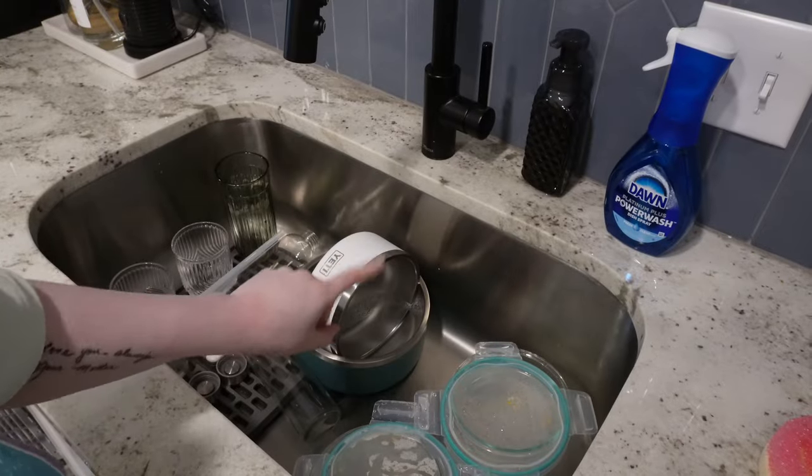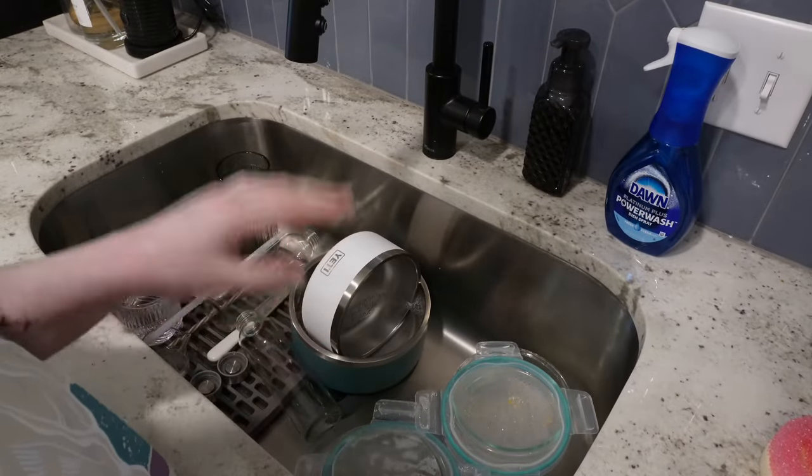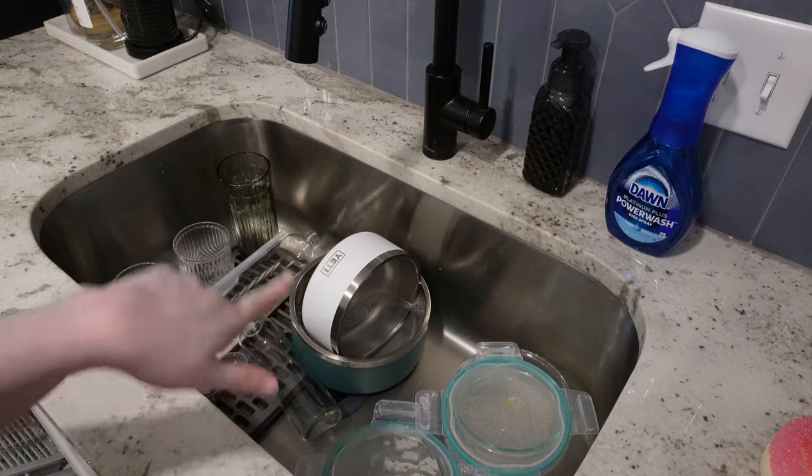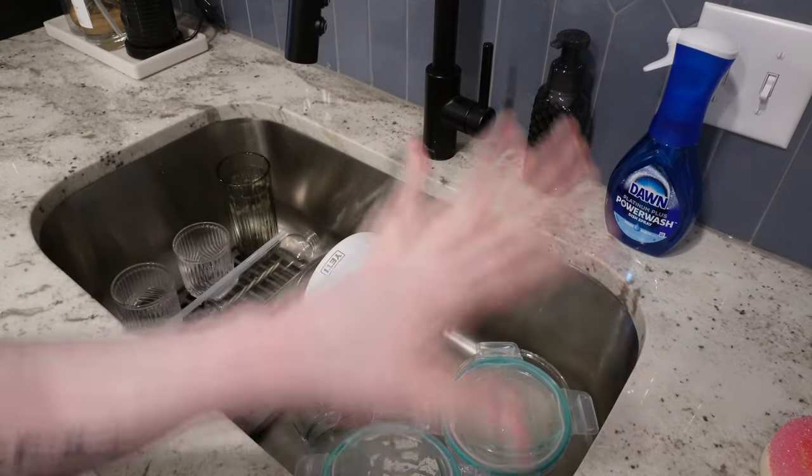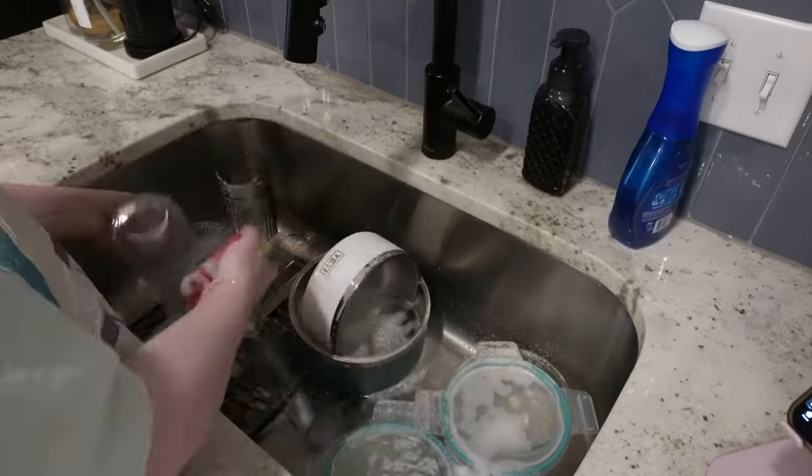I'm gonna wash the dishes now. I normally either put them in the dishwasher or hand wash them. Since I don't have that many, I am gonna wash these by hand. I decided I am not gonna cook tonight, so I'm just gonna take care of that first.